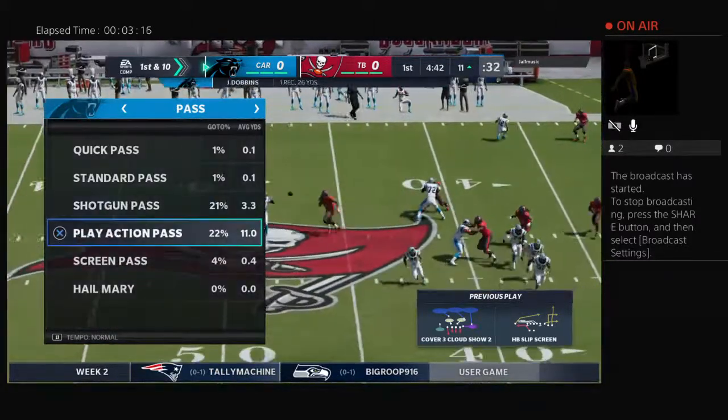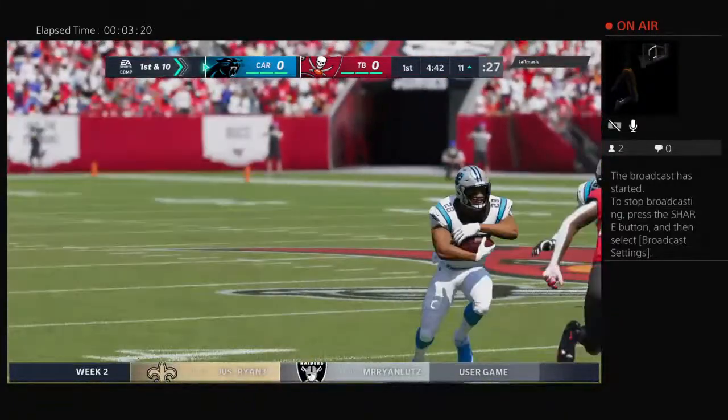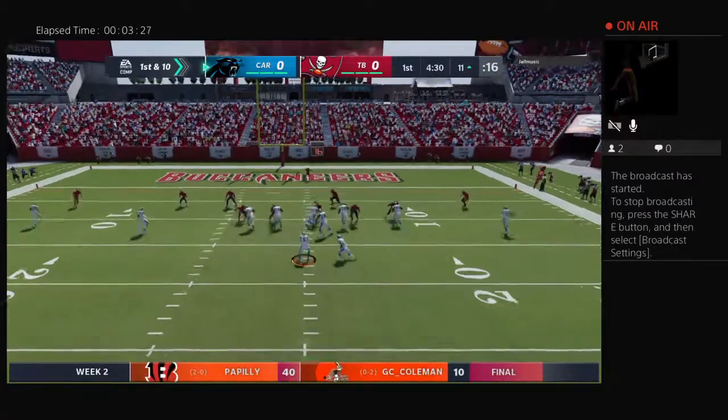That was a beautifully executed screen pass. Let the rushers get upfield, the blockers form in front, lofted it to the runner. And now, not only does he have open space in front of him, he's got an escort as well, and they pick up big yardage.